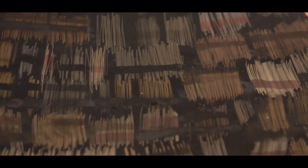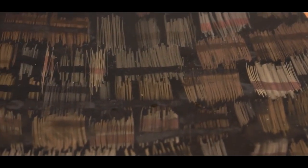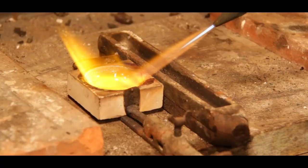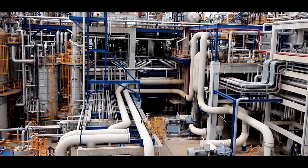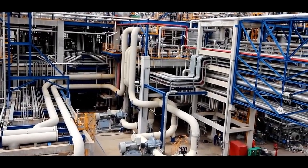This brings us to the refining process. The most common method of refining is called smelting, where the doré is heated to extremely high temperatures in a furnace. This causes the metals to separate. Gold is heavy and sinks to the bottom, while other metals rise to the top as slag. The molten gold is poured into molds, cooled, and then reheated several times to achieve even higher purity. The end product? Gold that is 99.9% pure, ready to be shaped into coins, bars, or crafted into fine jewelry.